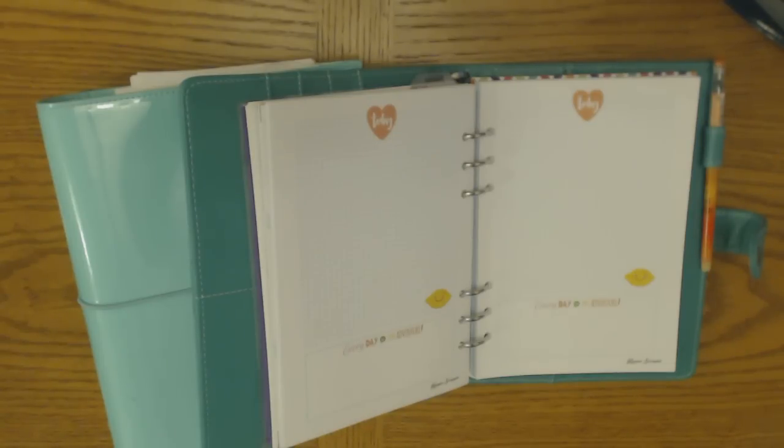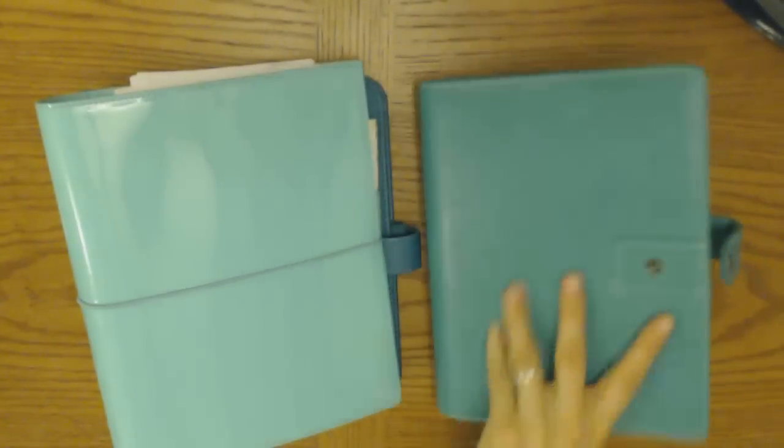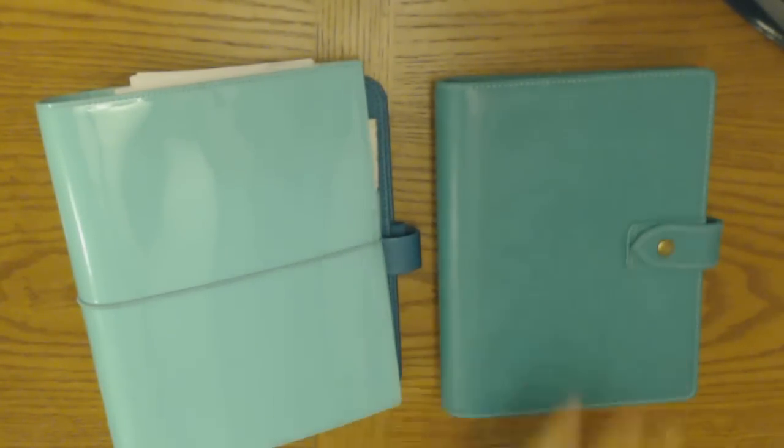So yeah, I think those are what I felt to be the cons, and those are the things that led me to the position where I am now, which is that I really, really like them. And I'm so happy that I have the ones that I have because I've ended up just using them as storage binders. I think they work perfectly for that because, like I said, you can put anything in them and you can take it out.